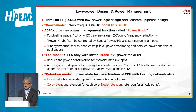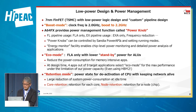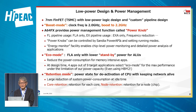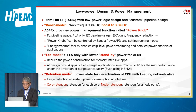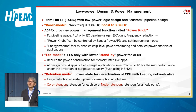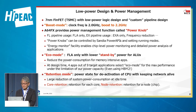To keep the circuit at full speed, we need standby power. So in eco mode, we cut the standby power for one pipeline. And the other is the retention mode, the power state for deactivating the chip and CPU cores. There are two types. Core retention means retention for each core: if the core is not used, the power supply is automatically stopped. And node retention means retention at the chip node level, that is, the chip.